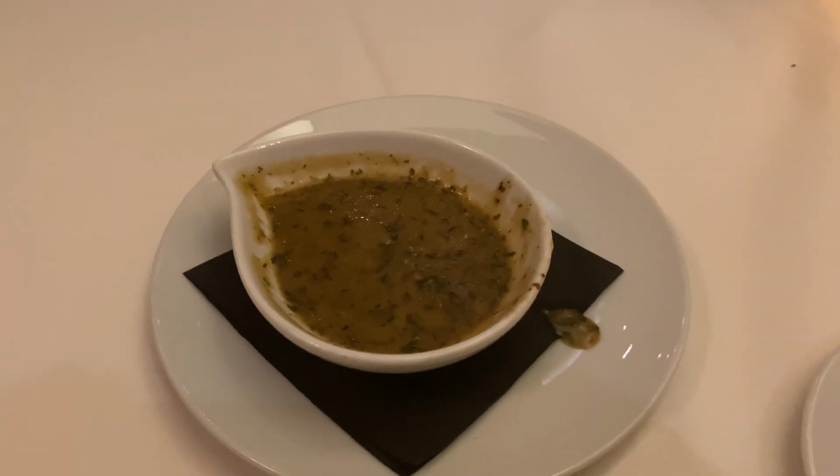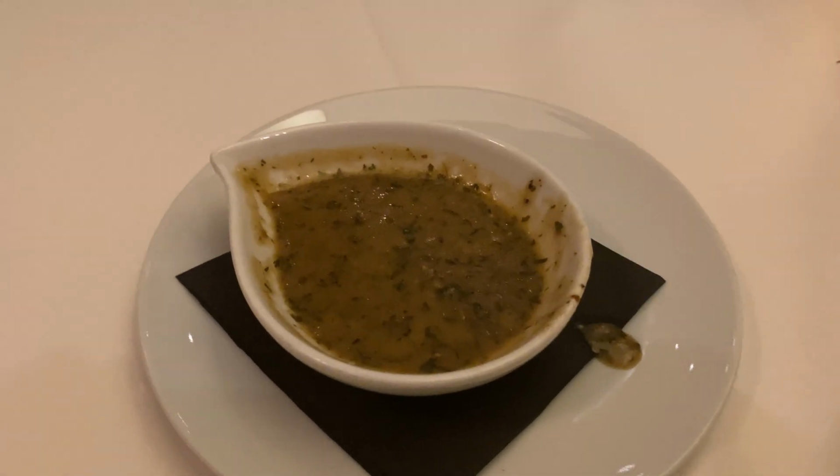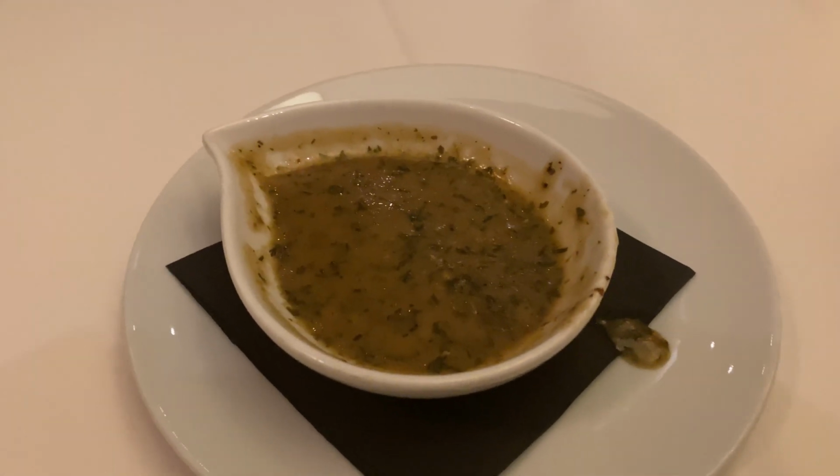So they did give us the house-made steak sauce, which is like a cilantro-based steak sauce. Is that good? It's kind of like a cilantro gravy. Oh, that's super tasty. Definitely try the steak sauce when you're here.